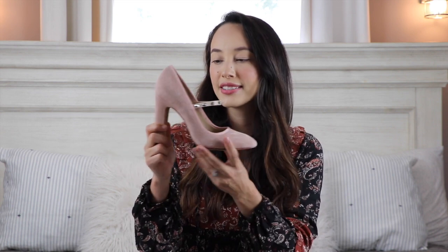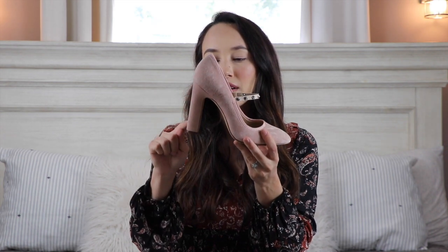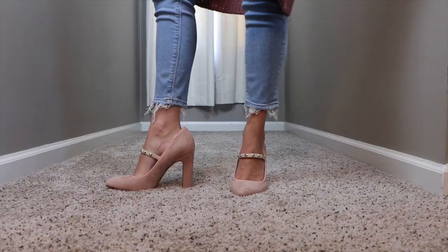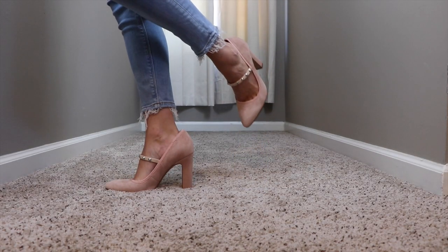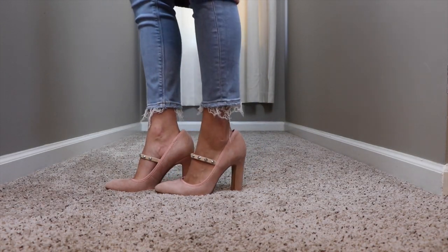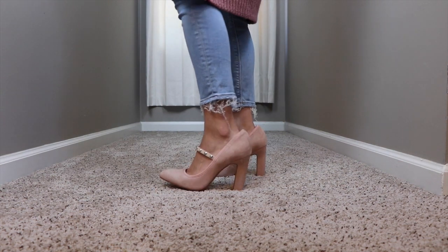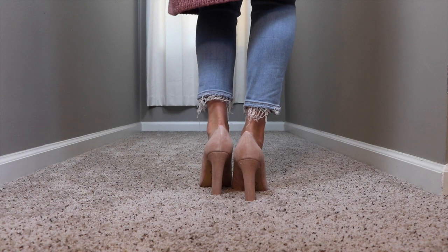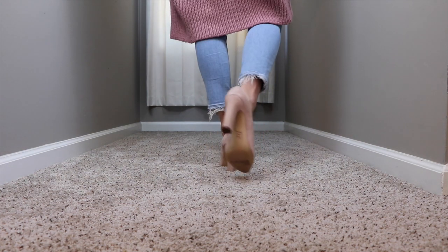It has like a silver stud detail here, and its pointed toe makes it a little bit more flattering and elongating for your legs. And there is this block type heel in the back, which makes it more stable to walk in, which is the kind of heel that I prefer, just because I'm terrible at walking in really tall stilettos. I'm just not talented like that.